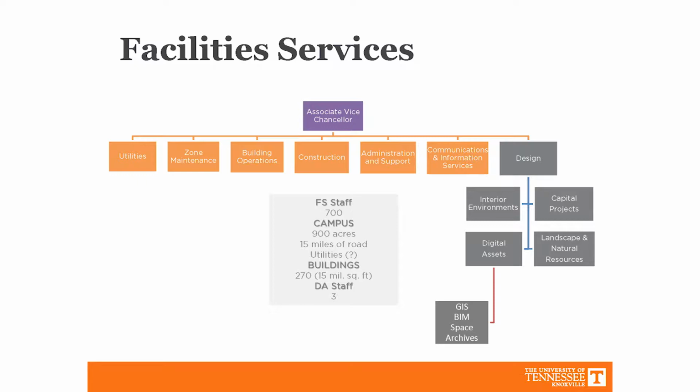As a facility department, we manage all 900 acres. We manage about 15 miles of roads. I don't know how many miles of utilities. And then there are three of us who deal with the digital component of our campus.